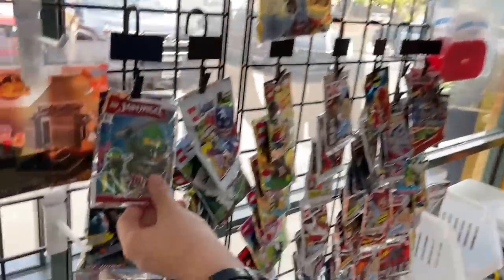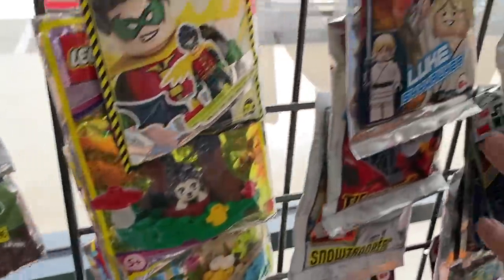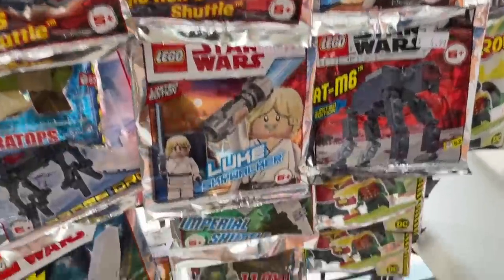Man, I'm seeing all these cool poly bags and these foil packs. I don't think I've seen this one before. B-Wing, that's pretty cool. I see a lot of Luke Skywalker, the Flash. They have a lot of cool, just random builds here.